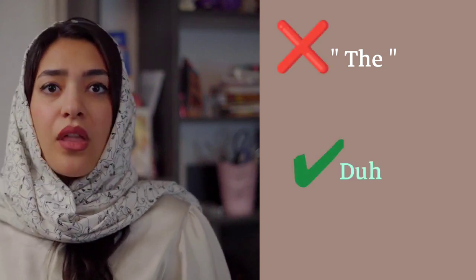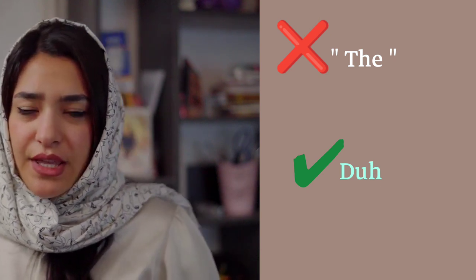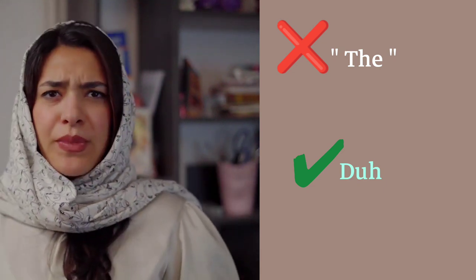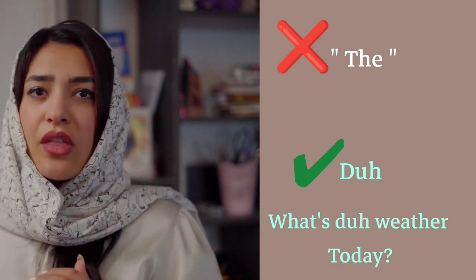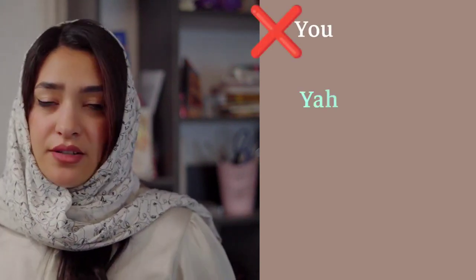Another example would be the article the. This article may sound like the. What's the weather today? Native speakers wouldn't say that, never ever. What do they say? They say, what's the weather today? Do you see? It sounds like the. It doesn't sound like the. Sometimes it sounds like yeah.